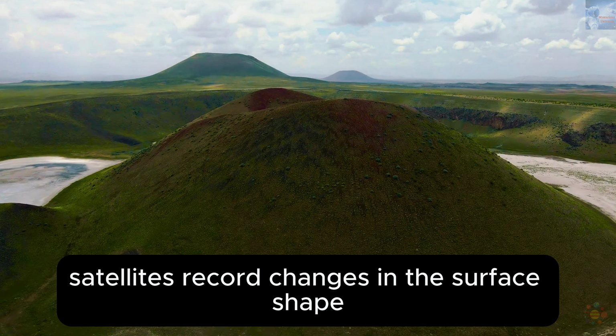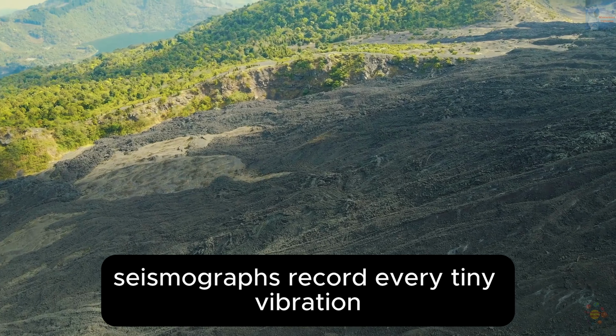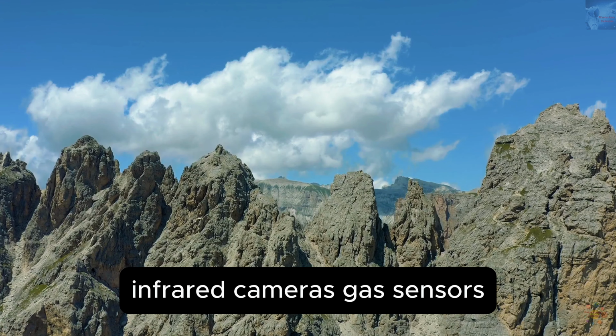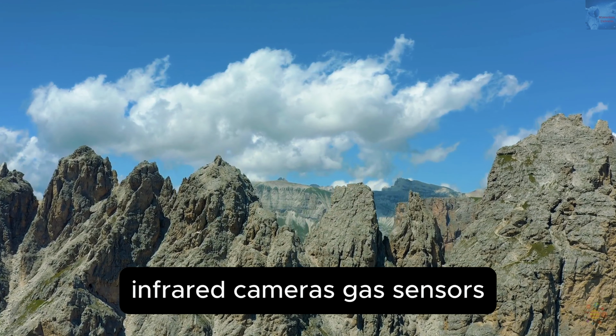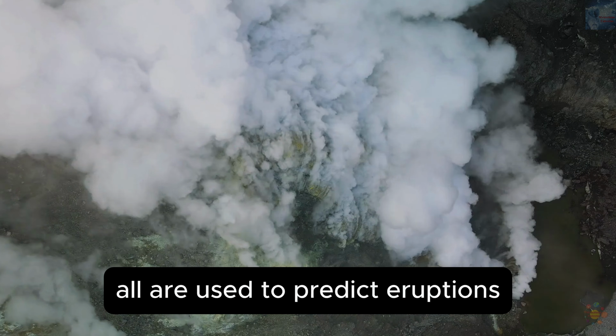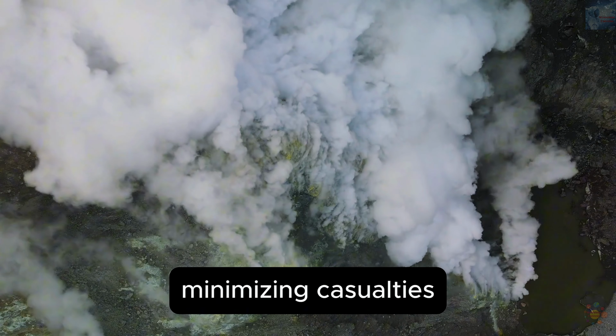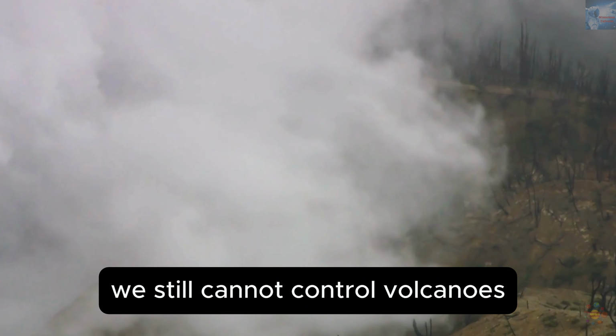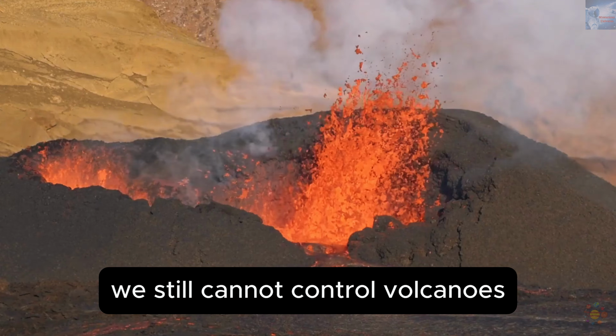These volcanoes did more than just spew lava, they rewrote the geography, affected the global climate, and forever changed human history. With modern technology, humans have come a long way in monitoring volcanoes. Satellites record changes in the surface shape. Seismographs record every tiny vibration. Infrared cameras, gas sensors, magma monitoring stations. All are used to predict eruptions, minimizing casualties. But there is one truth. We still cannot control volcanoes.